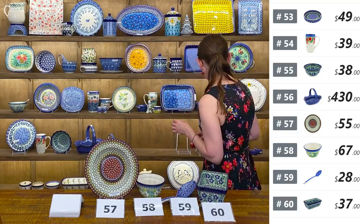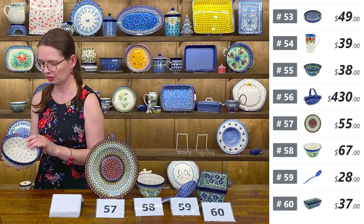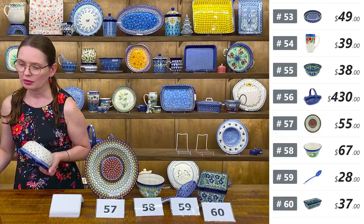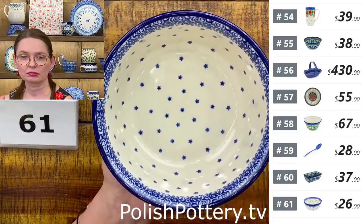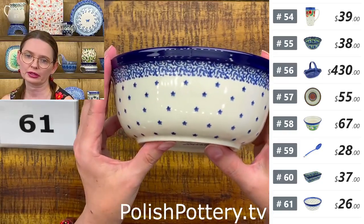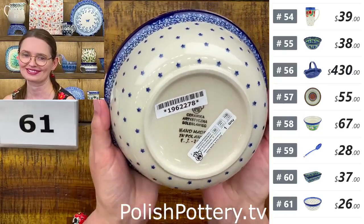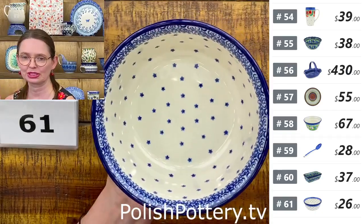60. What is next? Next I have, I think I had a little bowl at the beginning of the show in the same pattern. So here I have a cereal bowl or soup bowl. Beautiful stars in the pattern. So again, 4th of July, Christmas, winter time, or any other day. Come on, little stars. You can definitely use this every other day or every single day. $26. You cannot beat that price.